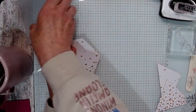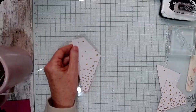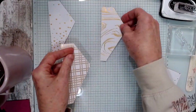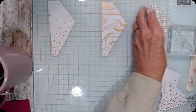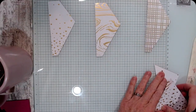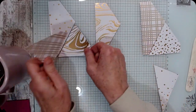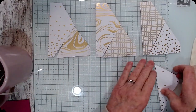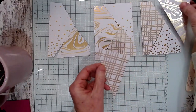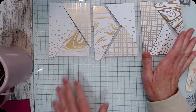I'm going to, oh, this is a Sale-a-bration item. This is Softly Sophisticated. That's how I emboss the hearts. And I'll show you those. So it does better for me if I lay these out. And then I'm going to put this at the bottom. I'm going to mix up my patterns so I have 1 of each on each card. This one needs the hearts. That one needs the swirls, and that one needs the checks. Okay, now each of them have their pattern.